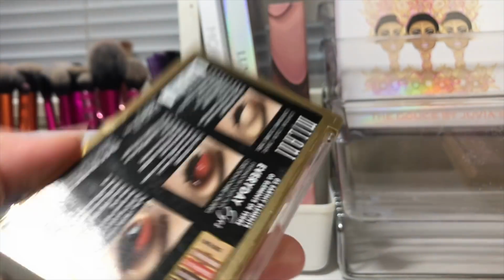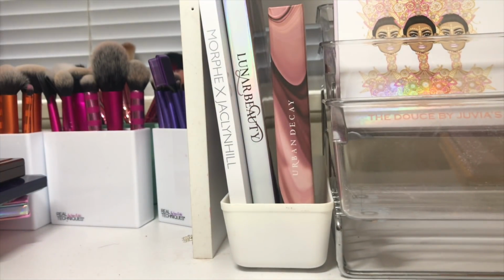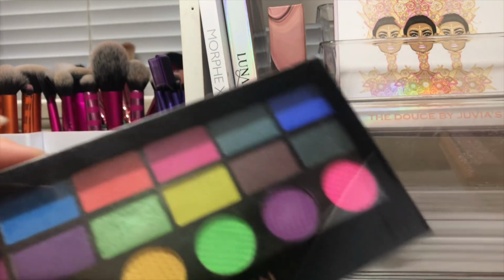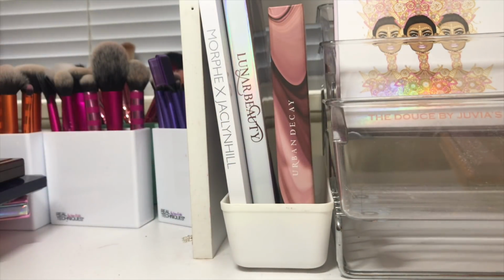Then I have the Milani Everyday Eyes. I'm going to get rid of this one. I just don't use it. It's warm tone. I have too many warm tones. And then finally, this Revolution palette. It's beautiful, but the pigment just isn't there. It's just not there for me. So, yeah, I will be decluttering that one as well.